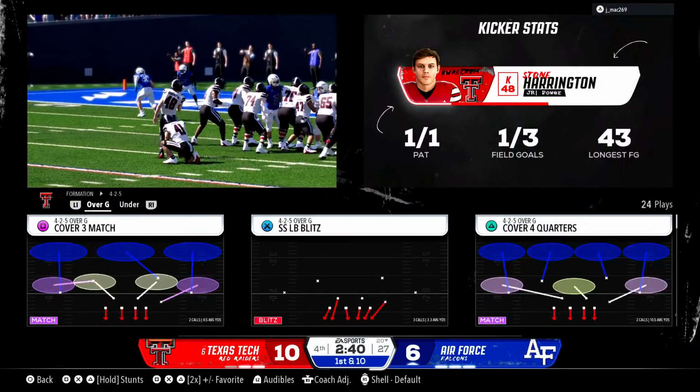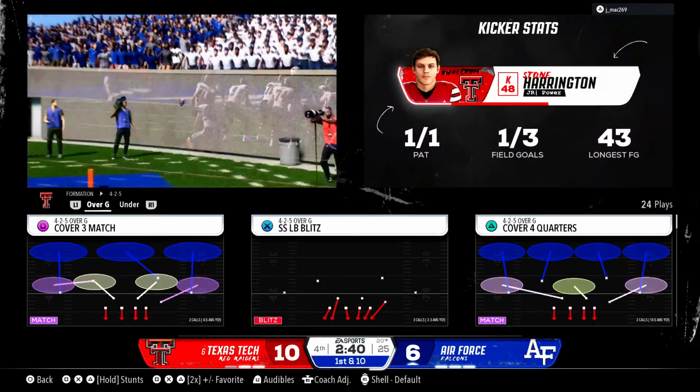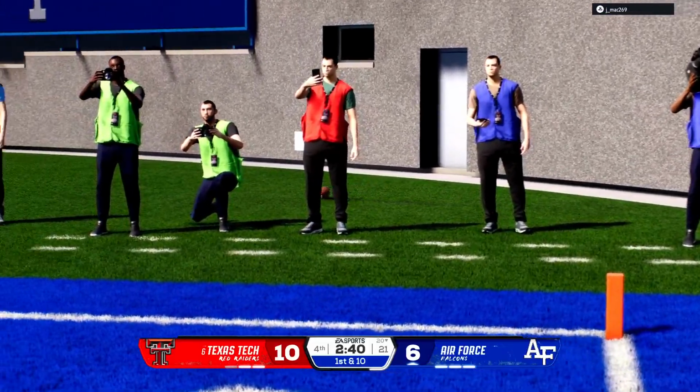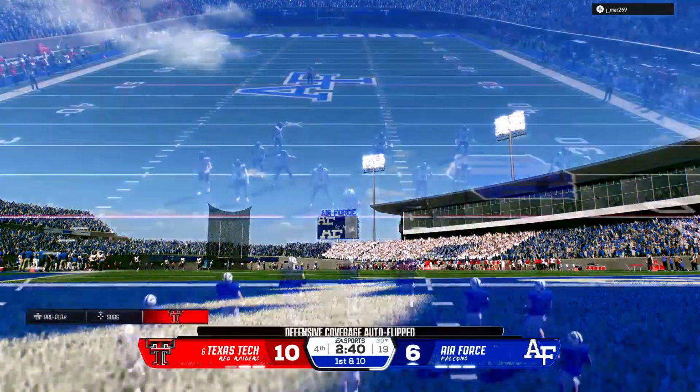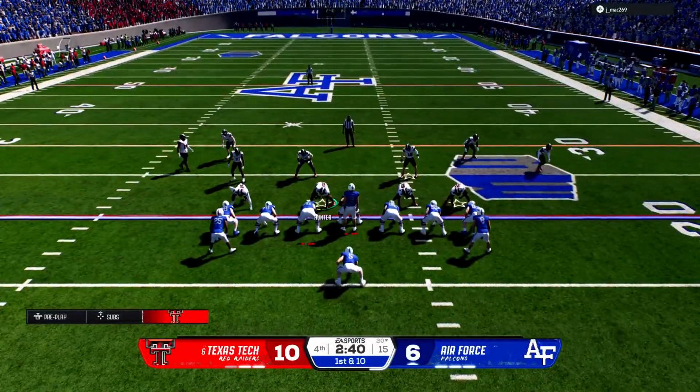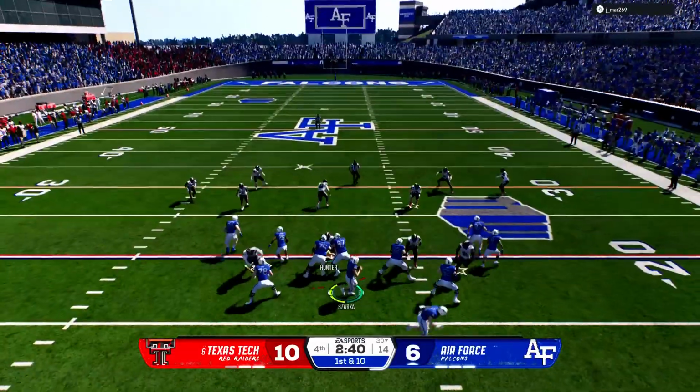And these are the ones that make me want to remove kickers from a game. I mean, this is a chip shot field goal. It should be an automatic 3. He misses. Wasted drive, wasted opportunity. Air Force has it back, and the Falcon offense returns to the field.